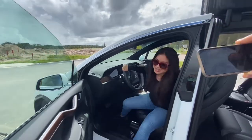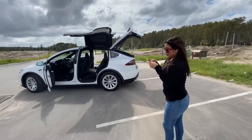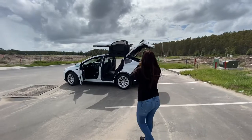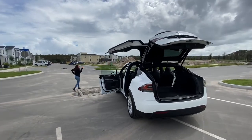It doesn't look like Tesla. It does because it has the Tesla logo. Oh, beautiful. Yeah.